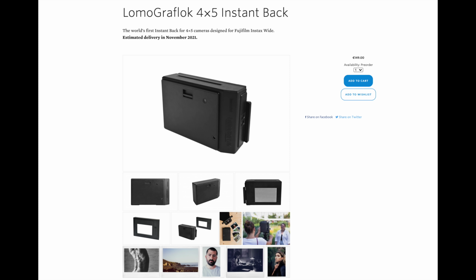If you don't know what the Lomo Graflok is, it's a Lomography Graflock back, so for large format cameras that use the Graflock system to shoot Instax Wide film and actually develop it. So for those people missing FP100C and peel-apart film, this can be sort of an Instax instant fix for you.